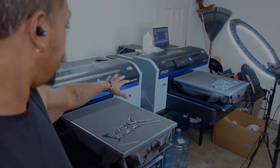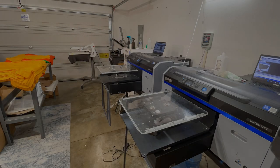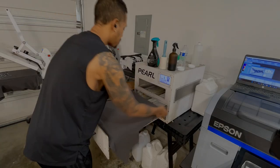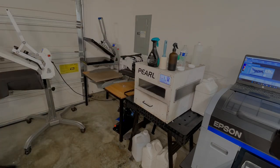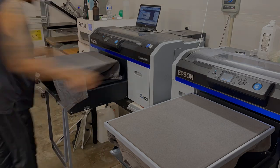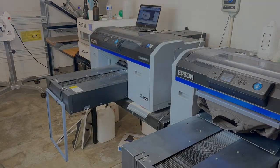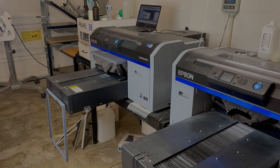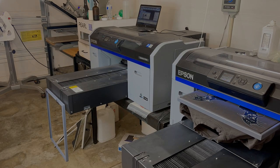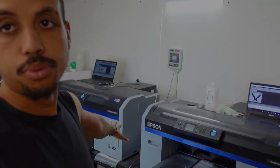So these guys are finished. I will be getting these off the printers and onto the heat presses over there. So let's get after it. Some printers right now. As soon as they are finished, we're gonna take them off, dry them, fold them, and package them up for the customer.